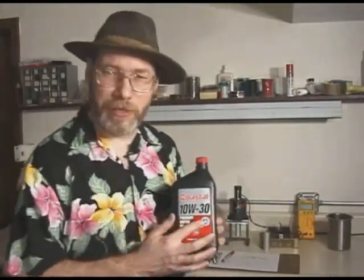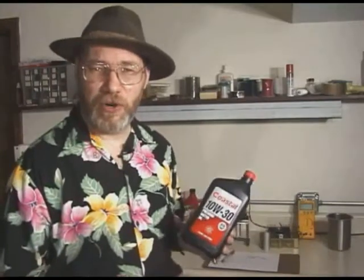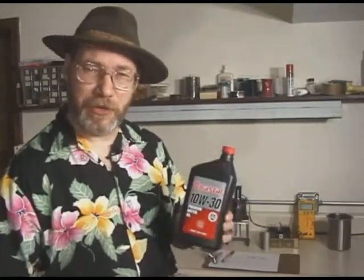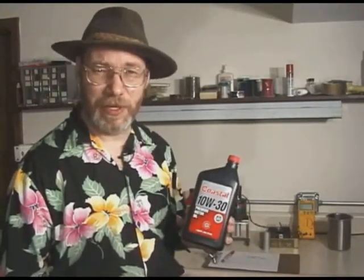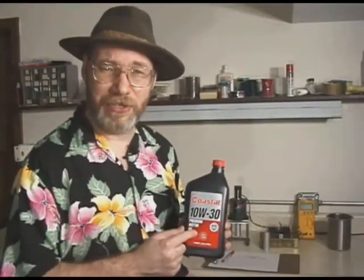These numbers on motor oil, 10W30, indicate its viscosity. The viscosity of a fluid is its resistance to flow. An example of a low viscosity liquid would be water. On the other hand, honey is a high viscosity liquid. The numbers on motor oil are the number of seconds it takes the oil to flow in a standard test.